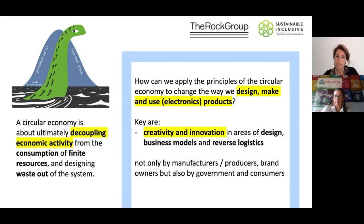What we see as very key in approaching this process is creativity and innovation. Not only do we need to understand materials and why we use them and why we design them as we do, and how we can do that differently in terms of a longer lifespan or bringing it back in the loop, but it requires completely creative and innovative thinking, also, for instance, on business models. So not only on design and material choices, but actually how we share products and services with each other and what kind of role it plays in our society.